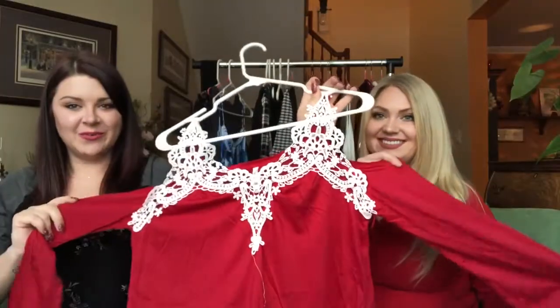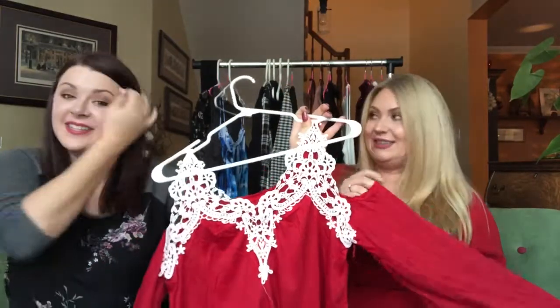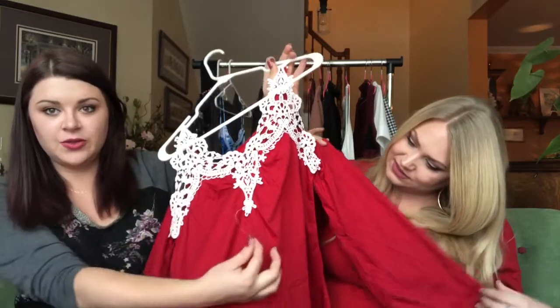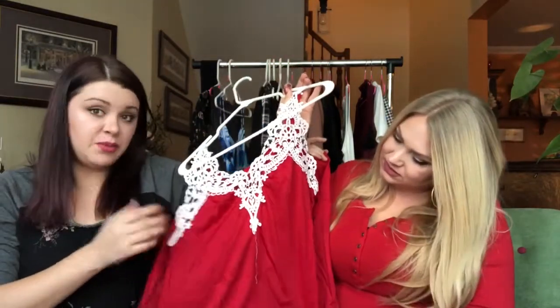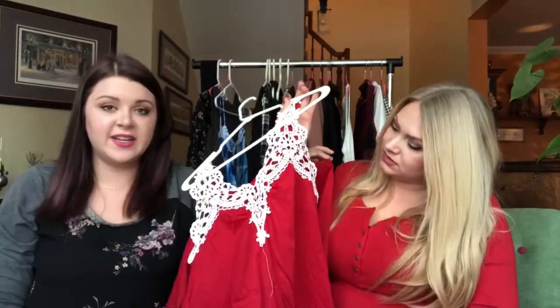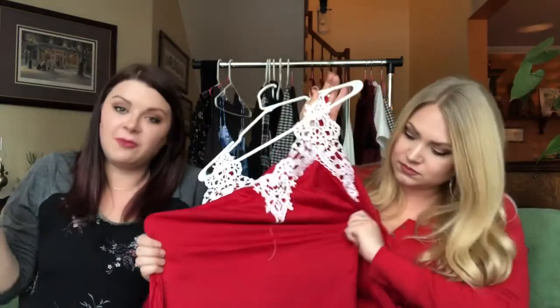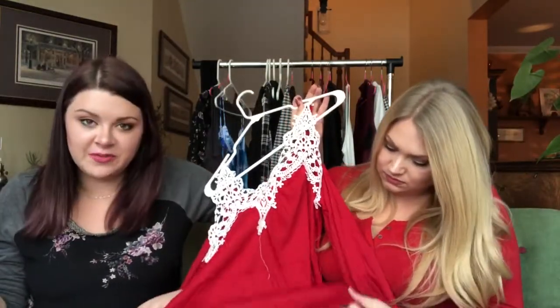This one's also from Rosegal. This one was only $6.32. So it's a pretty good deal, but as you can see, there's some strings loose. So the quality's not the best. The fit is pretty good. They only had it in an XL that was available. So for $6, I wanted to see. I didn't really care if I lost $6 if it didn't really fit me.